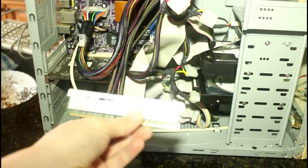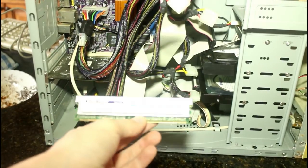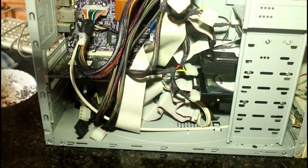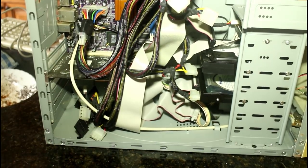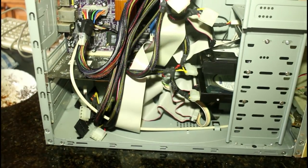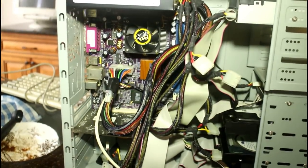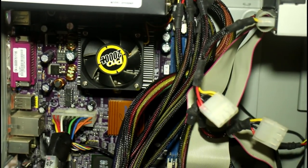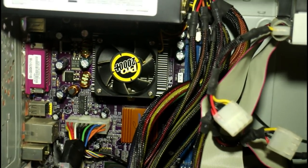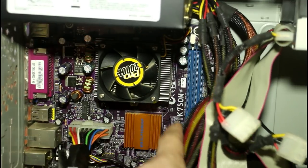What kind of RAM is this? Some Super Talent RAM. 1 gig? 1 gig. Probably DDR2. Not sure how old the system looks. Yeah, definitely DDR2. I see a Pro 2000, so it's going to be an AM2 socket then with a 2 gigahertz single or dual core. I'm not sure. It could be either or.